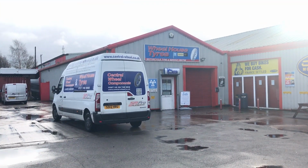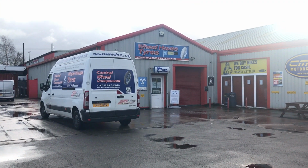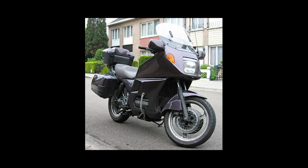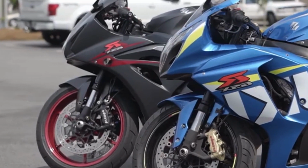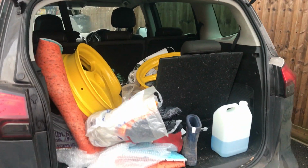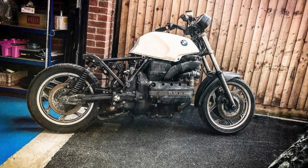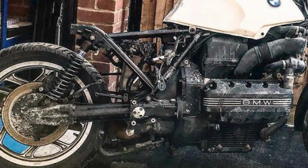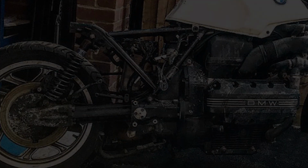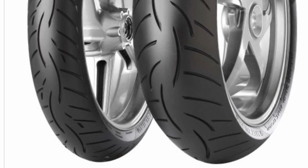Back on track, I managed to get the money together for tyres. My wheels were a mix and match, the rear from a K100 and the front from a GSXR 1000. So the hunt was on to find a set of tyres that would cater for both models. The rear tyre especially is important, as the mono swing arm design of the K-bikes means that the clearance restricts how wide and tall you can go. In the end, I found a set of Metzelers that would work.